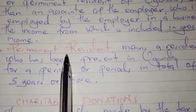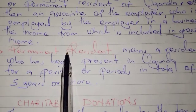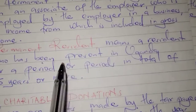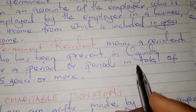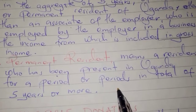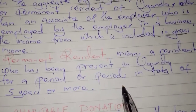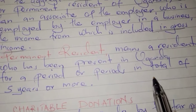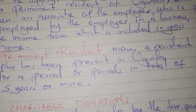And when we talk of a permanent resident, we mean a resident who has been present in Uganda for a period or periods in total of 5 years or more. So if you've been in Uganda for 5 years and more, you're considered a permanent resident of Uganda.